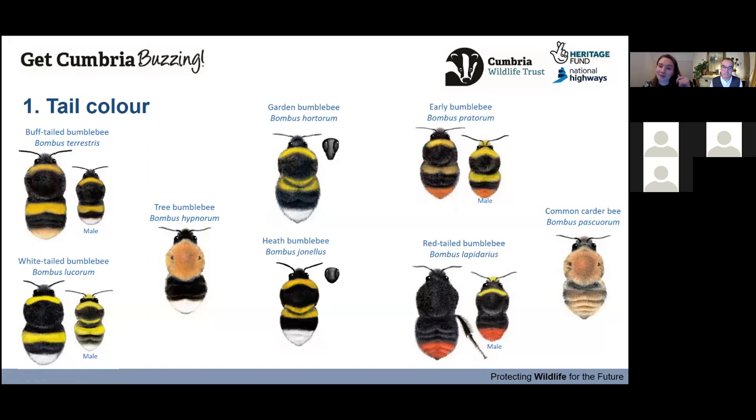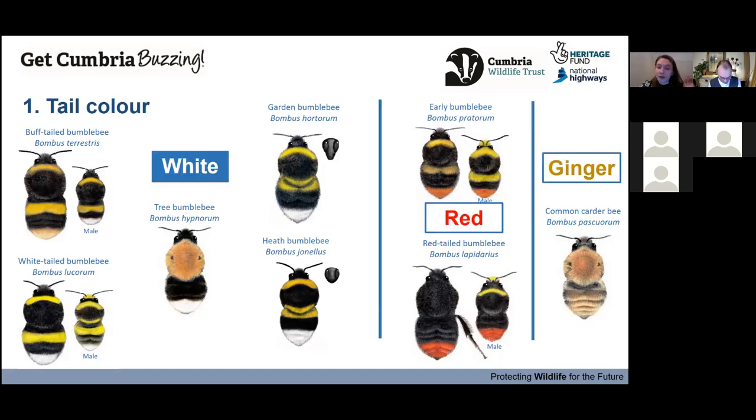The first ID feature to really focus on is tail colour. This is a great way to start to reduce your options and figure out what species you might have in front of you. So we can group by tail colour. As you can see here, we have 5 common species of white-tailed bumblebees, or bumblebees with white tails. We have 2 common species of bumblebees with red tails, and only 1 with a ginger tail or a kind of uniform colour.